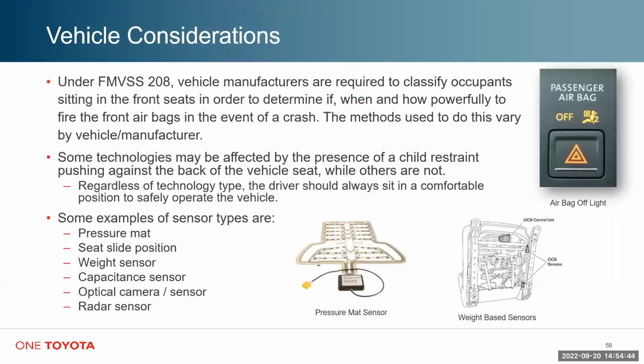On the vehicle side, under FMVSS 208, vehicle manufacturers have to classify occupants sitting in front seats to determine if, when, and how powerfully to fire the front airbags in a crash. So this means they have to decide, is it maybe a 6-year-old child in a car seat? Is it a small female? Is it a 50th percentile male? The methods to do this vary by manufacturer. Some technologies that are used are affected by the presence of a child restraint pushing against the back of the vehicle seat, but others are not.